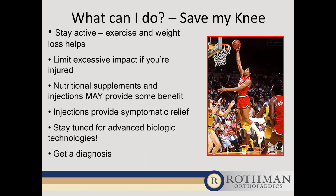So what can I do, in terms of saving your knee? I think the most important things, number one, it is important to stay active. I think that exercise, and again, particularly lower impact exercise and weight loss, really help to preserve your joint. If you've had a joint that's been injured, I think you really need to try to limit excessive impact. Nutritional supplements and some of these injections may provide some benefit. We know they provide symptomatic benefit, but they may also have some protective benefit on your cartilage. And this includes both the nutritional supplements and injections.